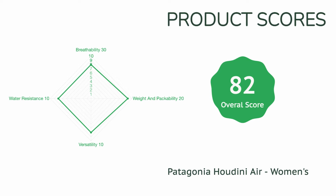The Houdini Air has a rather trim fit that makes it less ideal for layering over bulky tops, but not impossible, due to the impressive stretch of the jacket. It's slightly thinner than some and not the warmest in a truly biting wind, though most windbreakers are built for warmer temps. We're seriously impressed with this windbreaker's ability to go with you anywhere, from the summit to the supermarket and everywhere in between.